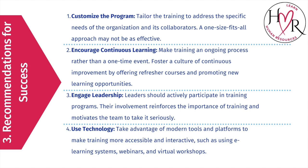Encourage continuous learning. Make training an ongoing process rather than a one-time event. Foster a culture of continuous improvement by offering refresher courses and promoting new learning opportunities.